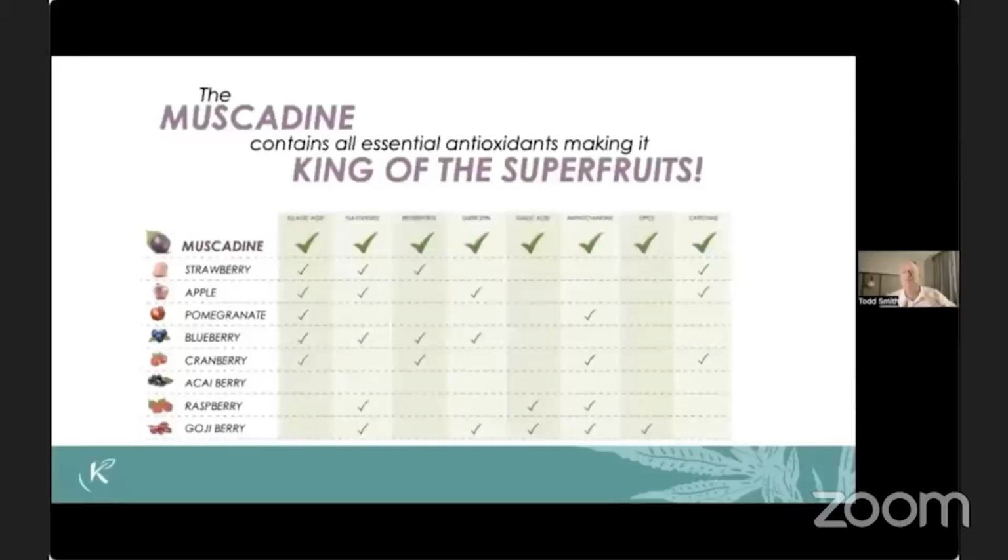You know, whatever it is, the nutrient in that fruit, it's in the muscadine. That's one of the most amazing things about it. And that's why it is a superfruit.